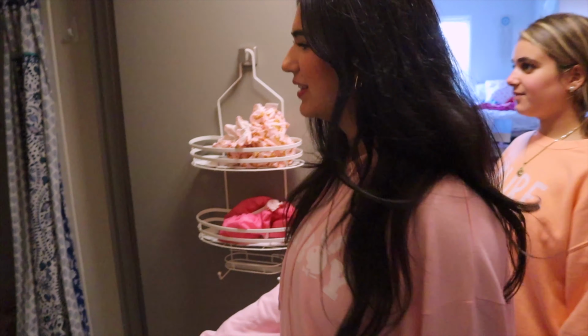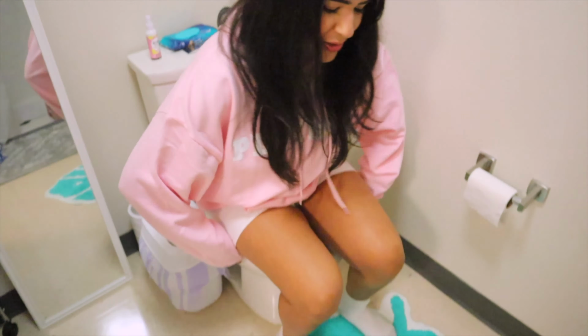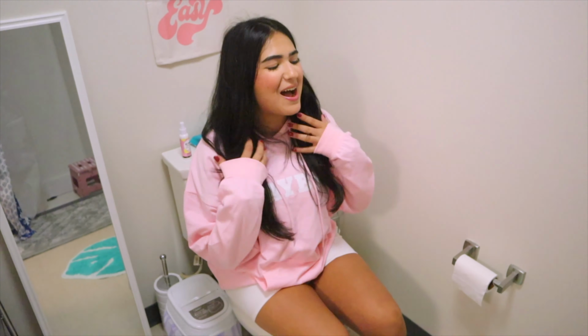The main entrance, the bathroom. So you walk in, and here's the toilet, and to use it, you just sit down.